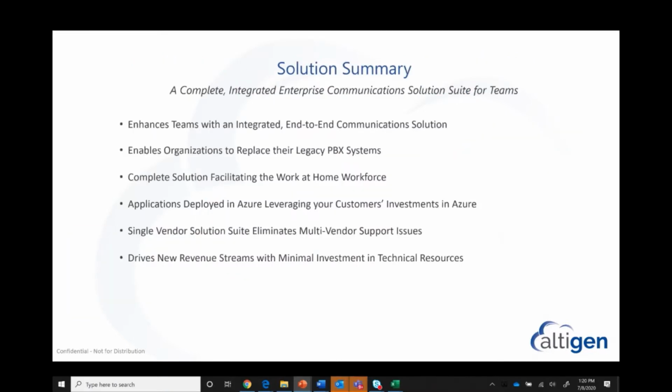So just rounding this off, our entire objective as a company is to develop complete integrated enterprise communication solutions for Microsoft Teams. And hopefully from this quick overview, it's clear that we enhance Teams with an integrated end-to-end communications suite of solutions. Our objective is to help, if you're a partner, your customers replace their expensive proprietary PBX system with Teams phone system. If you're a customer, of course, we can help you do that as well.